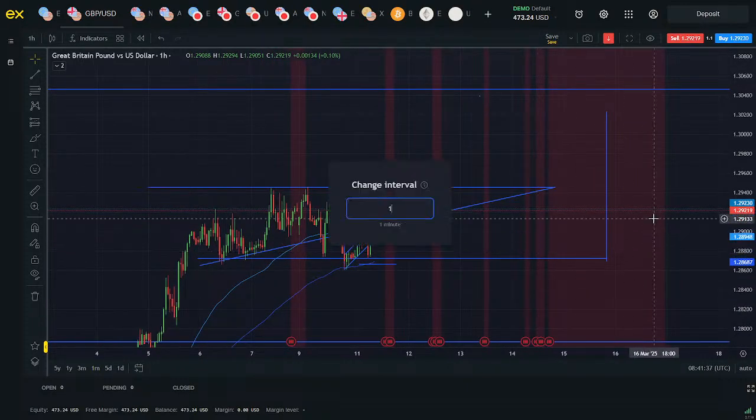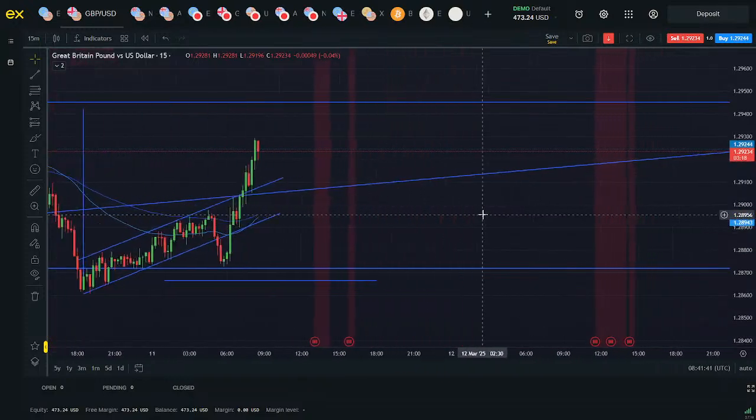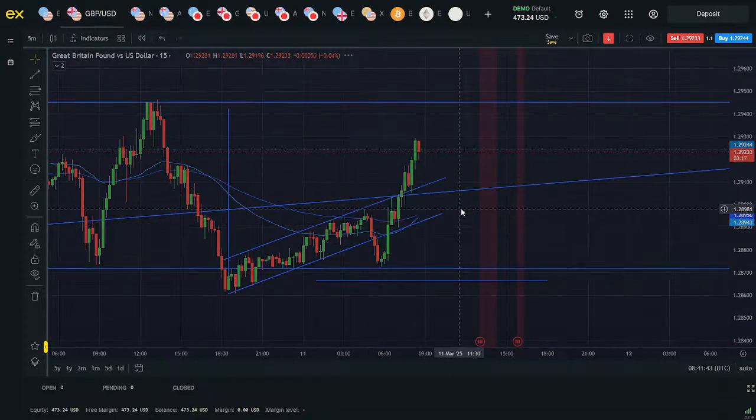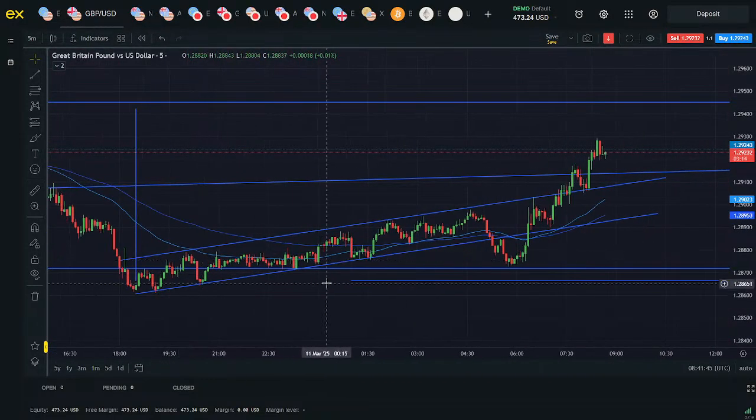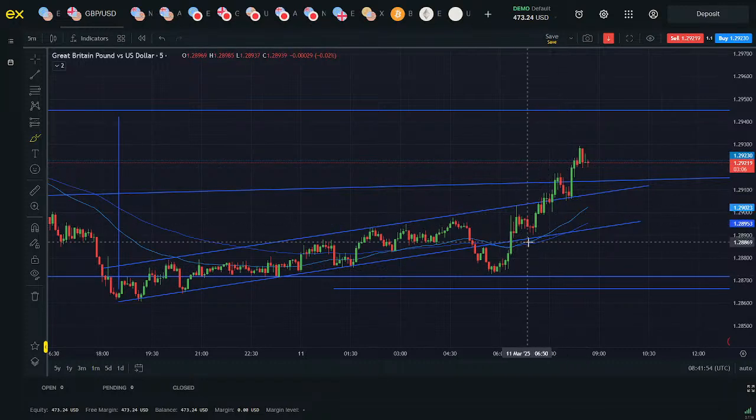If you see in the 15 minutes time frame, there's also a parallel channel over here. So the market was actually in this particular parallel channel. Let me show you in the 5 minutes time frame. The market was in this parallel channel, and then it gave a breakout in the downward direction as you guys see, and then it trapped all the sellers, and then it went in the upward direction. I made a great profit, and it was a good moment for me.